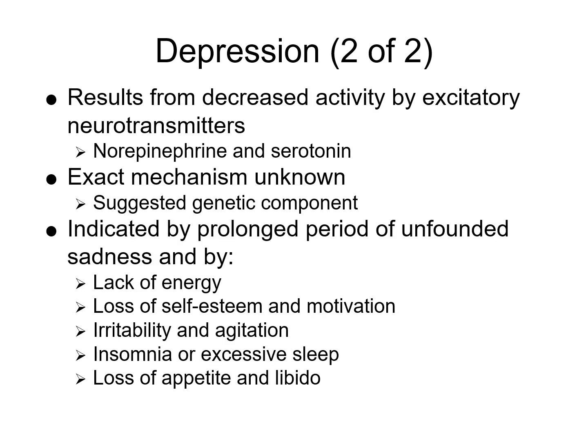Depression is classified as an affective mood disorder based on the characteristics of disorganized emotions. It results from decreased activity by the excitatory neurotransmitters, norepinephrine and serotonin, in the brain. The exact mechanism is not known. The depressed client will often have a history of major psychosocial trauma that contributes to the development.